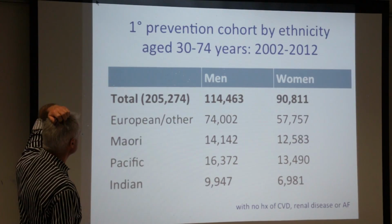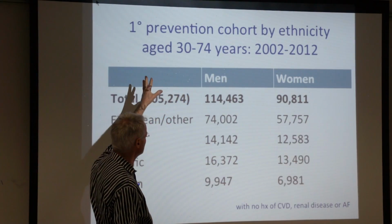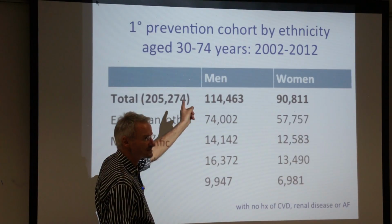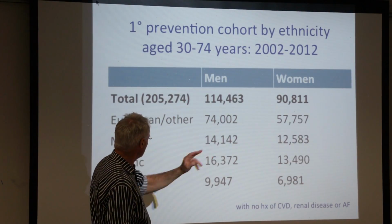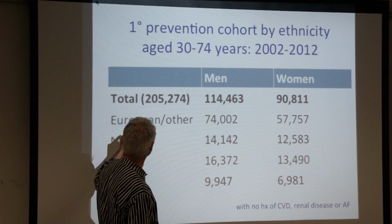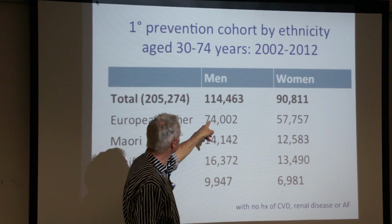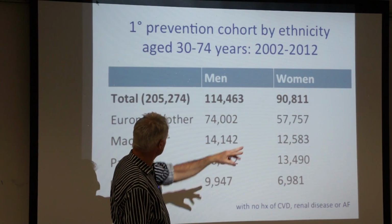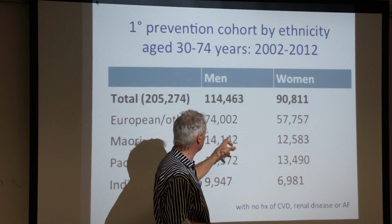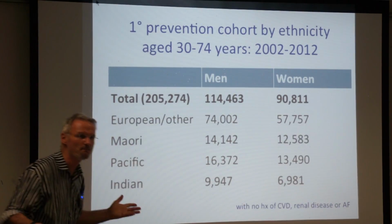But this was the data set that we were working on. I said 200,000. So we were working on 205,000 people, 114,000 men, 90,000 women. There's more men because men have higher risk, so we risk predict them earlier. But the numbers, we've now doubled this number. Back at this stage, we had 74,000 European men and 57,000 women. Those are now double. We've now got about 25,000 Māori men, 25,000 Māori women. We've got big numbers.